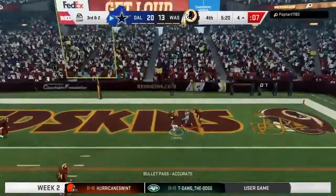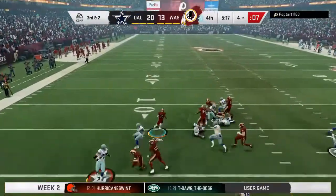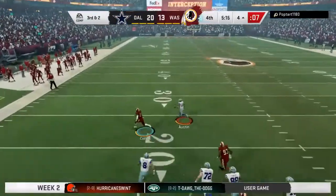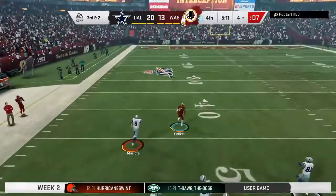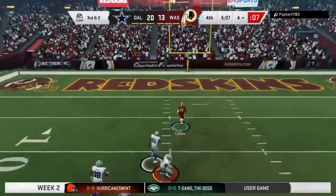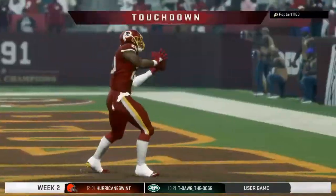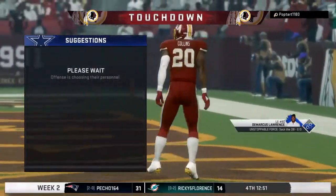Mariota on third and 2. And that's going to be intercepted. Landon Collins, the Pro Bowl safety. And now look at him go. He's at the 50. He's at the 40. Past the 20. And he will bring this one back. It's a pick 6 for a Redskins touchdown.